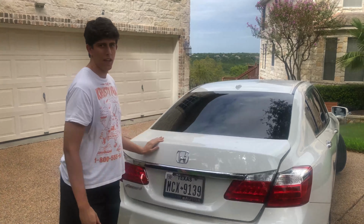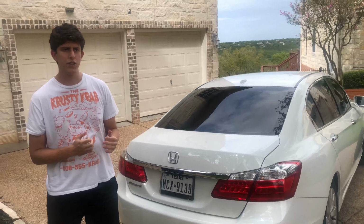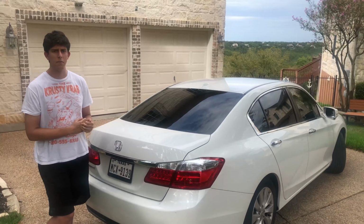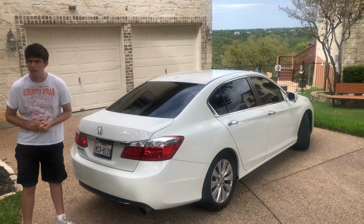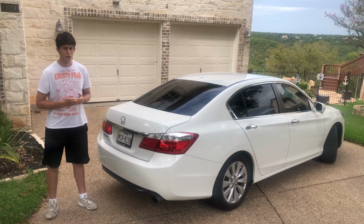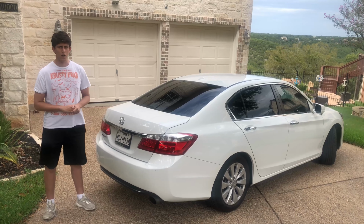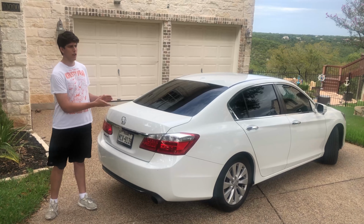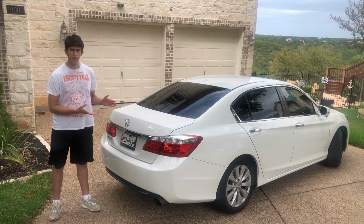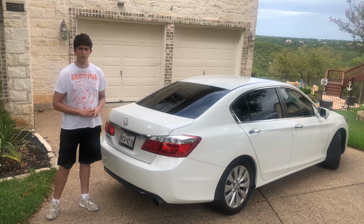So that's really going to do it for the outside of the car. It's really just kind of your basic family sedan, but hidden underneath, if you get the V6, you do have a very joyful to drive car as well, which Honda's competitors do not offer for a family sedan like this. So now we're going to hop into the interior and see what the interior has to offer.